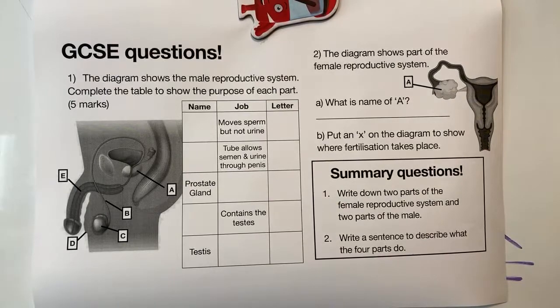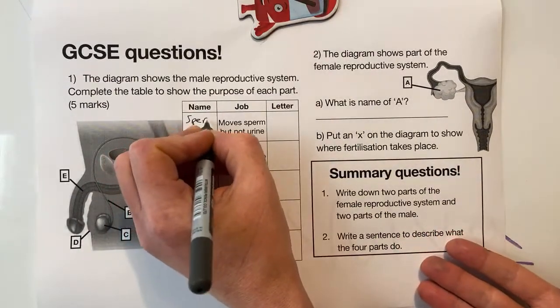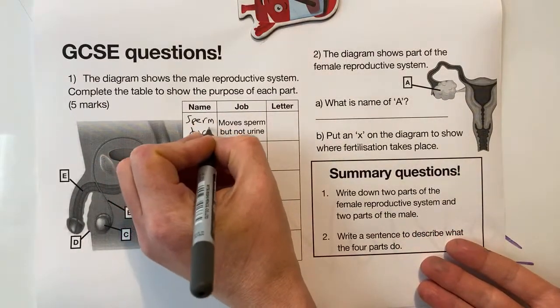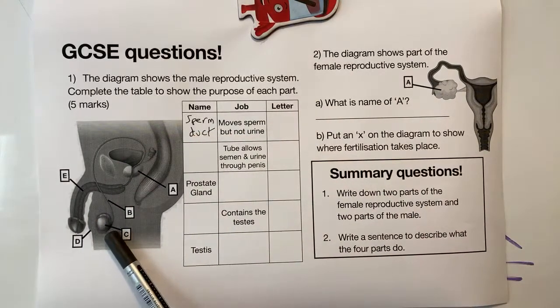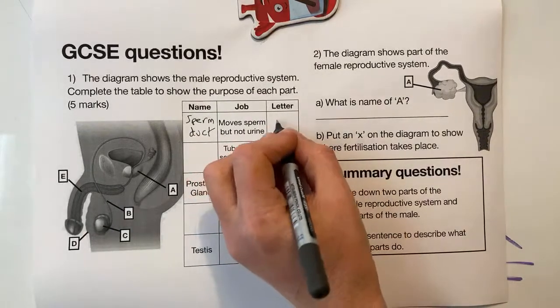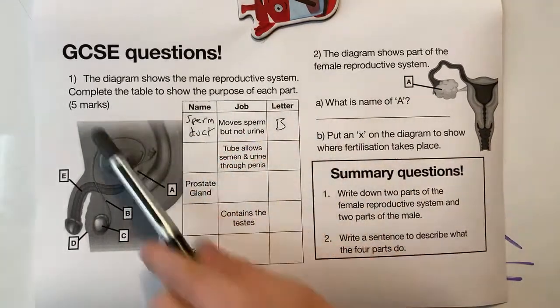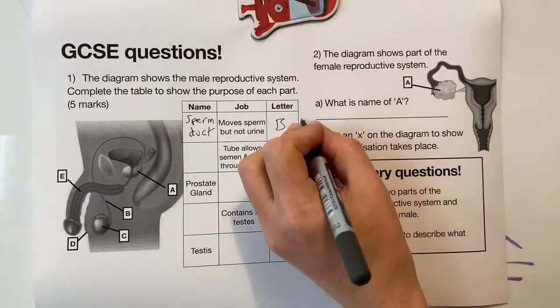Okay. Shall we go through these answers then? So, number one, what moves sperm but not urine? So, urine, urethra, but we're not talking about the urethra then. It's the sperm duct that moves sperm and not urine. The sperm duct, the sperm canal. And the letter is, well, the sperm's made in the testis, so it must be the tube coming off the testis, which is B. So it's a bit mean, it's for 5 marks at GCSE and there's 5 rows, so you had to write sperm duct and the letter B to get 1 mark.